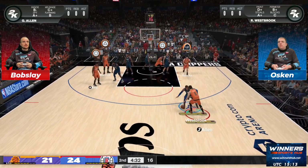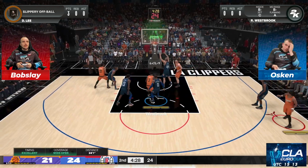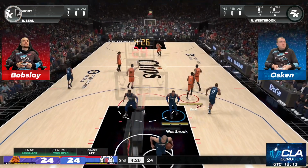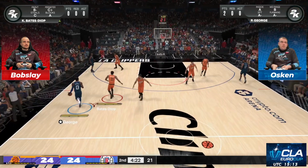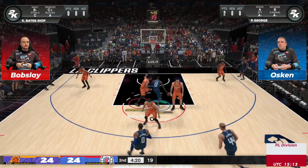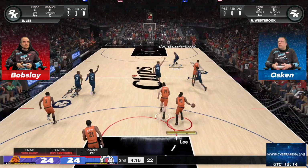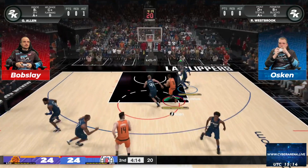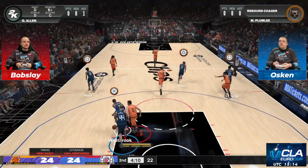Now here's Allen. On the wing, Lee lets the three fly. Basket good off the assist from Allen. Lee's got his first 3 points of the game. That's nice vision there. You see that pass, you make the feed before the defense has a chance to react, and that opens up a much better opportunity to score. Here's Allen. And that won't go, missing the go-ahead bucket.